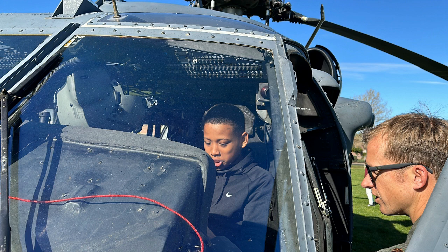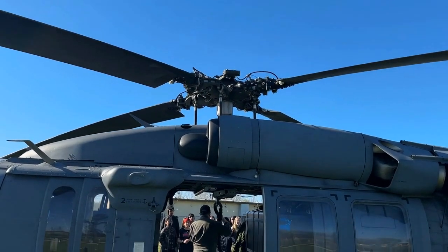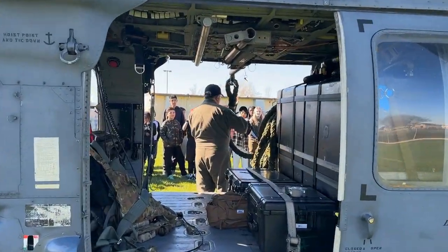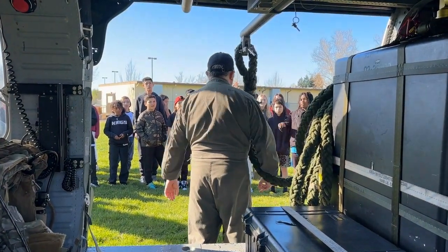The helicopter was cool because I got to press a shooting button and a red button, but the red button was just like a windshield wiper. And I also got to go in the back. The helicopter was good. There were lots of things. I got to check on the pilots. The cabins were cool. There were cool switches and stuff down there. And there were cool propellers. I learned about how they take off and how they land.